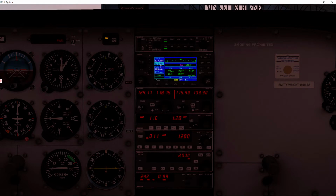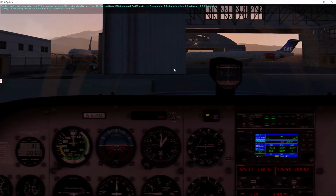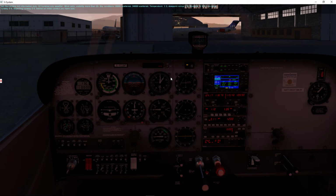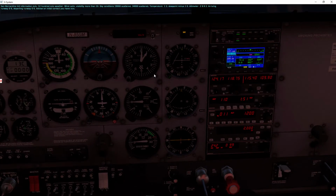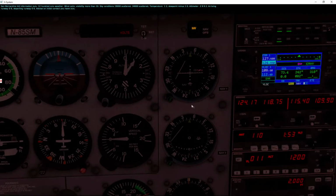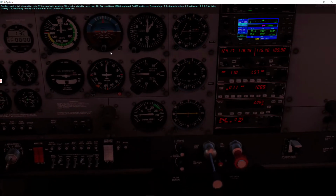118.75. Beautiful. Let's get Contour. San Bernardino INTL information Zulu. 1200 Zulu weather. Wind calm, visibility more than 10. Sky conditions 19,000 scattered, 34,000 scattered, temperature 12, dew point -10. Altimeter 2992. Arriving runway 06, departing runway 06. Advise on initial contact you have Zulu.